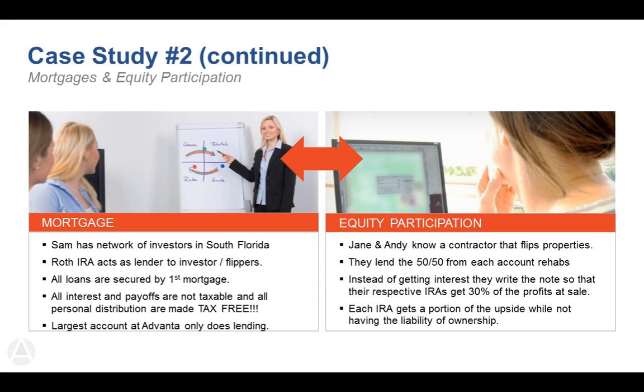One of the largest accounts at Advanta only does lending. So this is certainly something that people have had great success with. Sam has a network of investors in Florida that do investing in fix and flips. The Roth IRA acts as the lender to these people, and all the loans are secured by a first mortgage. All interest and payoffs are not taxable at all, and all personal distributions are made tax-free. So everything coming back to the IRA is not taxed.